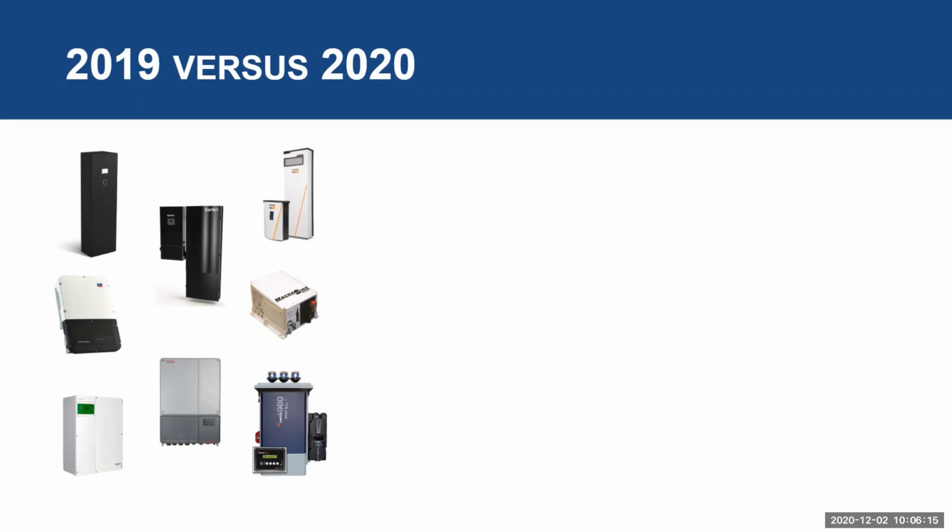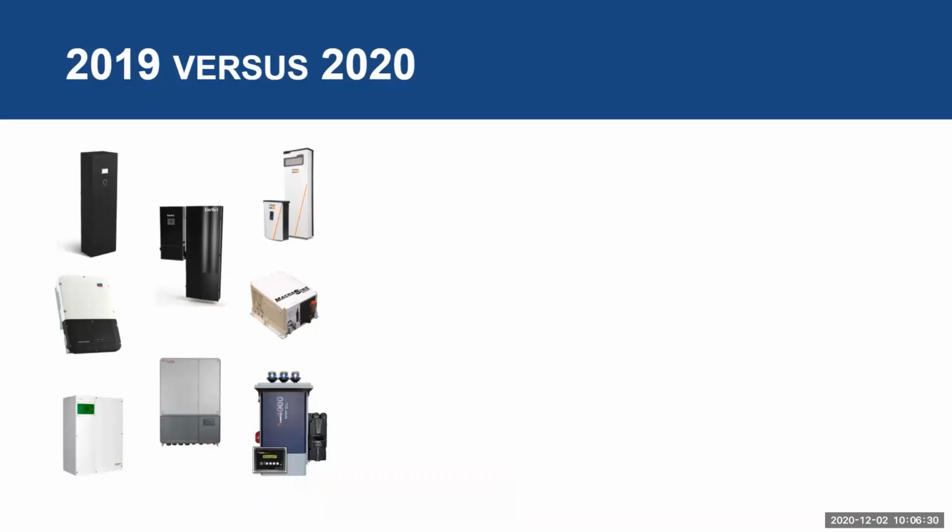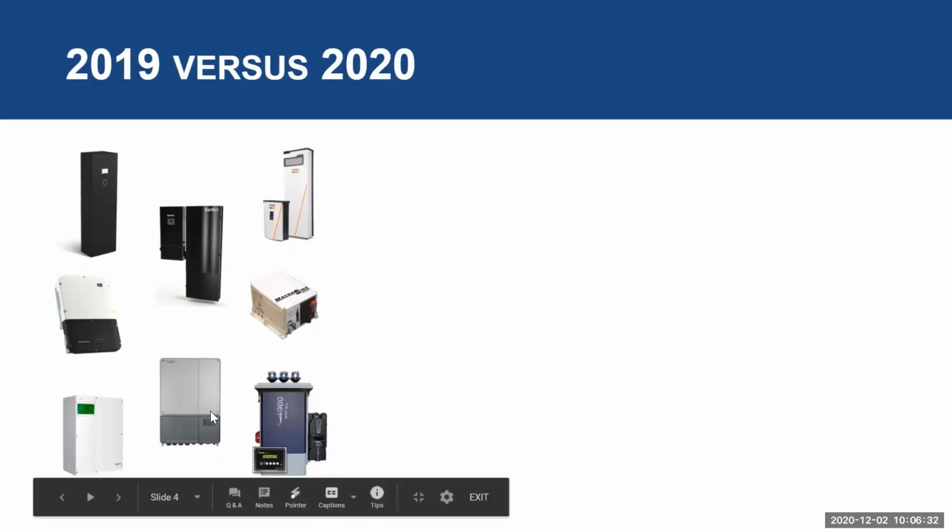It really makes things kind of simple, plug and play. You don't need an additional wiring box. All of the AC and DC wiring is in this little lower portion of the inverter. So the Skybox really makes things simple, and that has been kind of a newer technology from Outback recently.